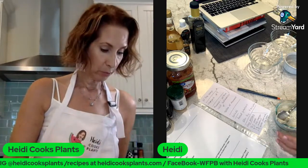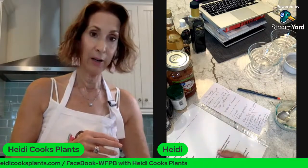There's a higher nutrient content in a Napa cabbage as opposed to the green cabbage or the red cabbage. So it doesn't have a strong taste or anything. It just gives you some extra crunch, and the leafy greens, it's just a better nutrition boost. So those are my first two, the mayo and the slaw dressing. And those are super easy to make.